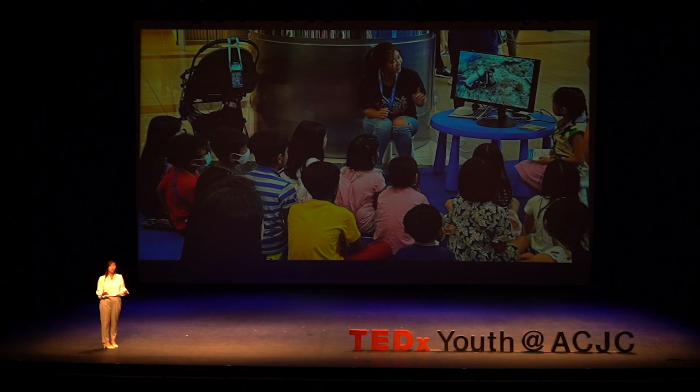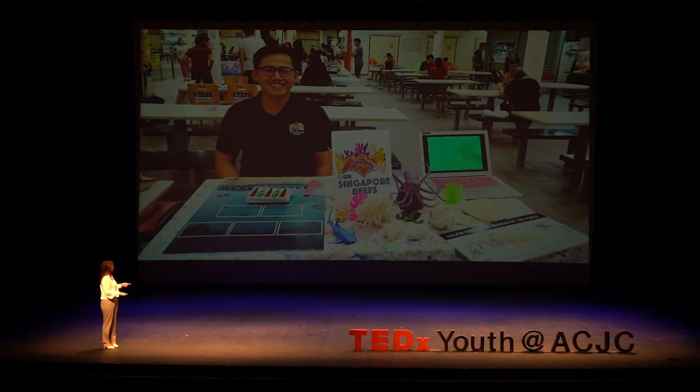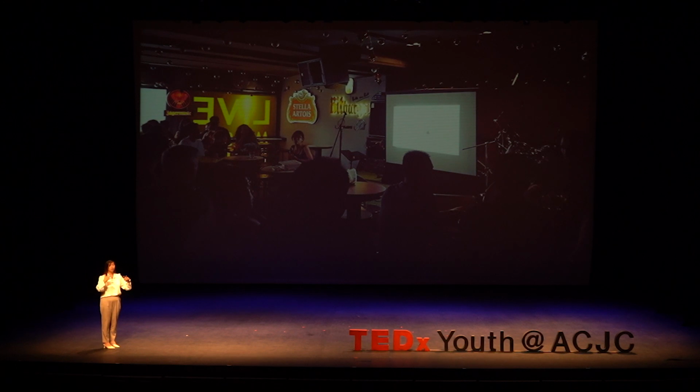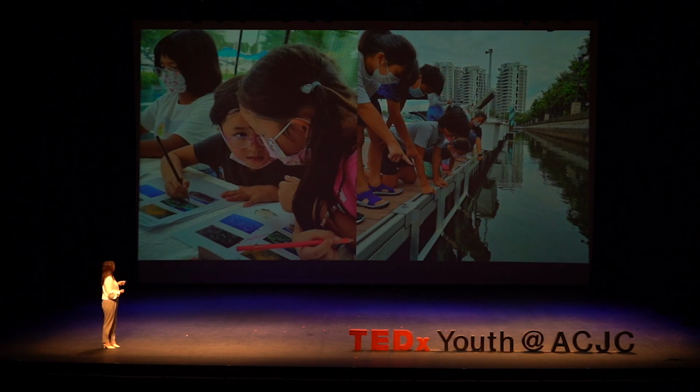So we go to shopping malls, we want to engage young children to learn about conservation and what they can actually do at this young age. We also go to hawker centers. If you can recognize this is in Tiong Bahru Hawker Center, where we really hijack the whole place. And then we just talk to a lot of aunties, uncles, a lot of public members about the issues of marine conservation and coral conservation. We also go to pubs to reach out to different audiences because we want more people to know about issues that we face. And also turning marinas into outdoor classrooms.